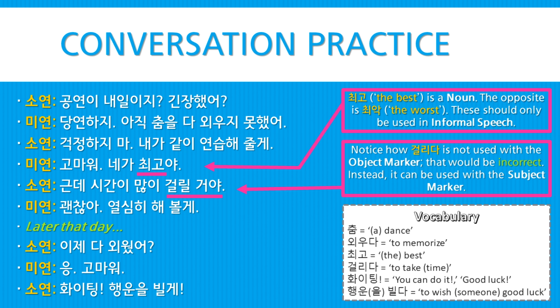근데 시간이 많이 걸릴 거야. But it will take a lot of time. Notice how 걸리다 is not used with the object marker. That would be incorrect. Instead, it can be used with the subject marker. So literally, a lot of time will be taken, or it'll take a lot of time. 괜찮아. It's okay. 열심히 해볼게. I will try hard, or I promise to try hard.